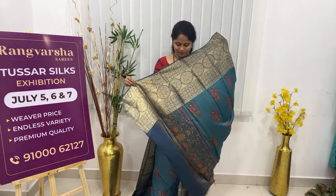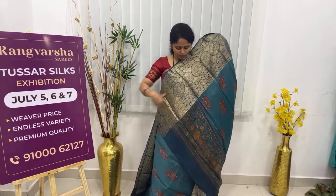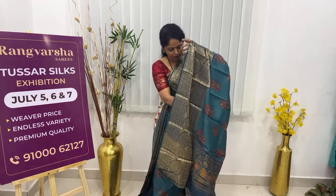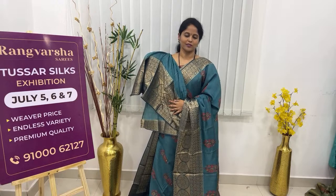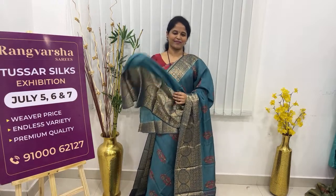And this is the pallu. This saree also has a similar kind of pallu like the previous one, a short pallu with complete prints on it. And coming to the blouse, this is the blouse, a peacock blue blouse with a big border. And this saree is also priced at 3950, free shipping.